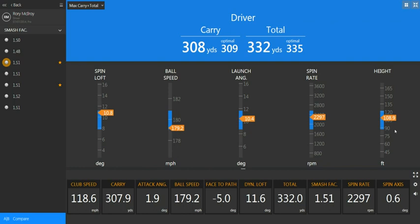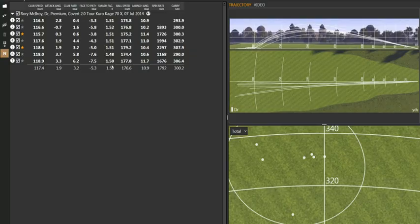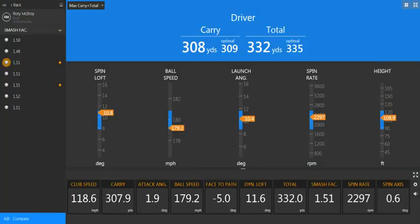Rory's numbers are pretty spectacularly consistent throughout. He hit 7 drivers when he was here, and if you look down the left-hand side of the screen, his smash factor was 1.5, 1.48, 1.51, 1.51, 1.51, 1.52, 1.51. Again, very good. So his average smash factor is 1.5. Very, very impressive. That's one of the reasons that makes him so good.